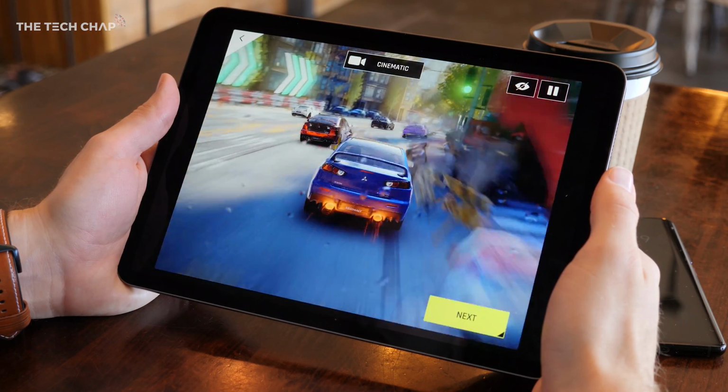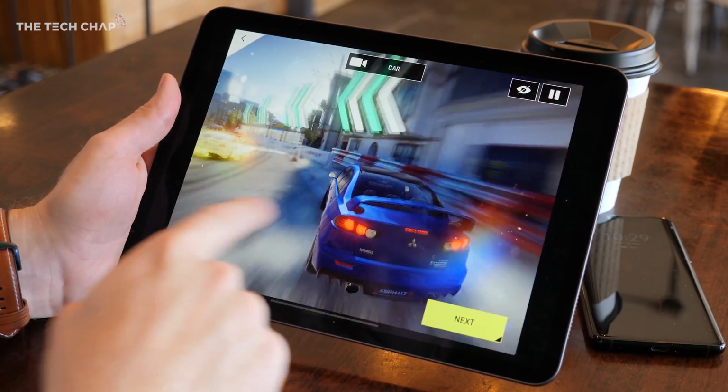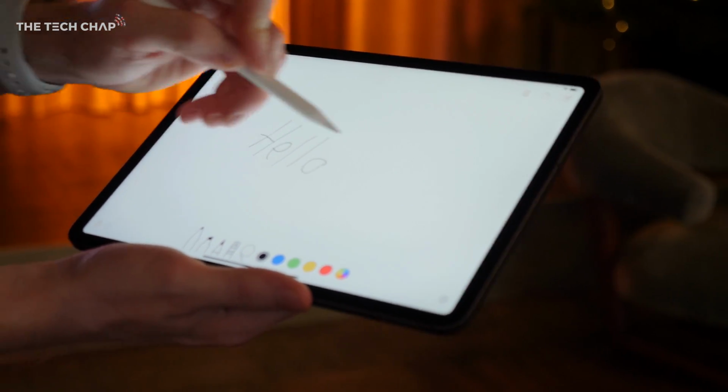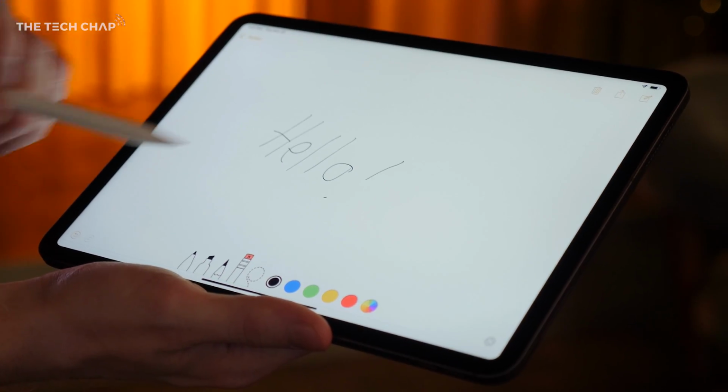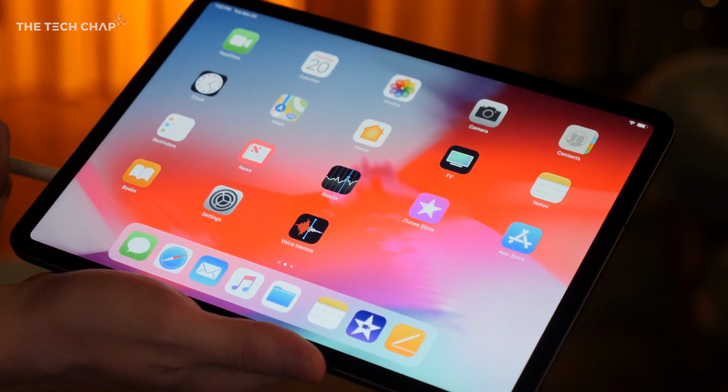At this rate, I'm not surprised Apple will be dropping Intel and using their own chips in MacBooks soon. And together with that ProMotion screen, which can adjust the refresh rate from 24Hz for movies to 120Hz for smooth scrolling and using the Apple Pencil, it just feels silky smooth.